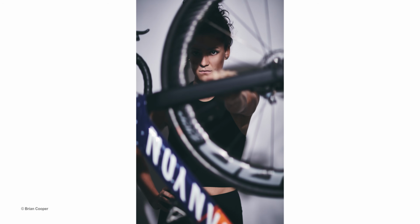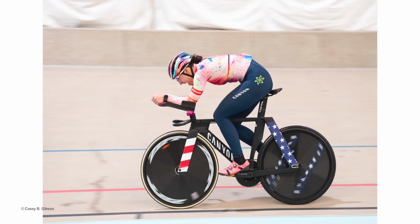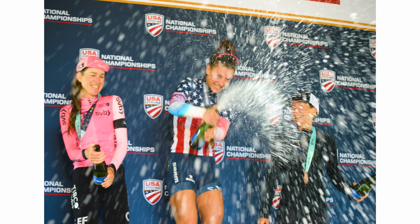When we started the project, the bike actually was intentionally built for Chloe Dygert. Because Chloe Dygert at this point in time signed with our team, with Canyon and SRAM. And part of that agreement was that we will build a proper track bike for her. She is one of the best track riders, so she knows exactly what she needs from a track bike.